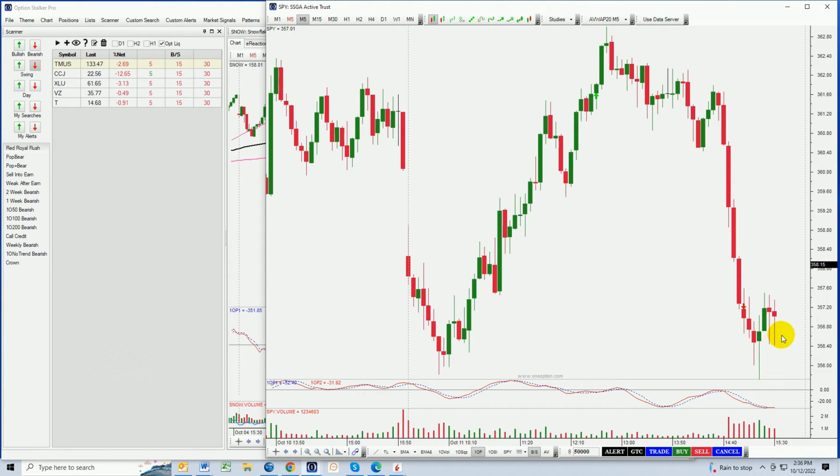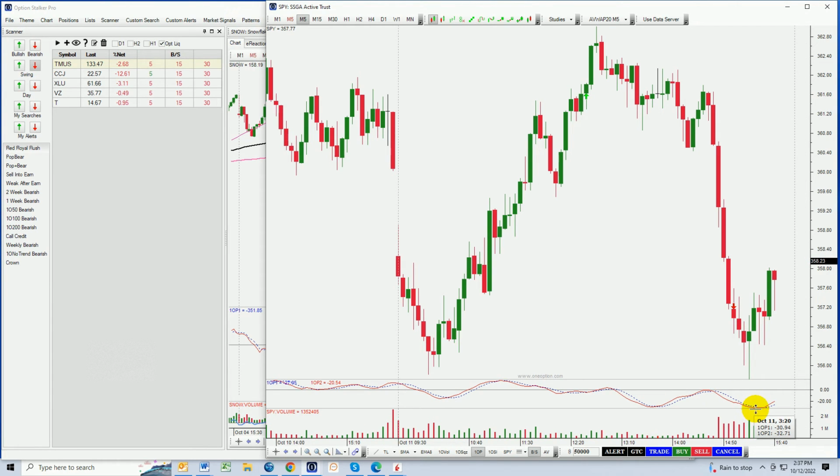Will this continue lower? Yeah, it certainly could. But you'd want to see not much more of a bounce than this, and you would want to start seeing some follow through selling. Then, yes, you could stick with it. You can see that the 1OP indicator was starting to have a bullish cross, so that would be a warning sign for you. Nice bearish cross in there.